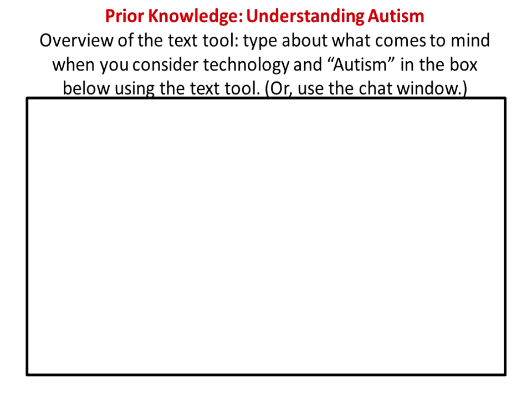And so we'd like you to type in the chat window or in the box using the fourth little button down with the A. Type what comes to mind when you consider technology and autism. We'll give us all about a minute just to type on the slide or to type in the chat window. And we welcome any ideas you have. Just what comes to mind when you think of technology? For instance, robots. What do robots have to do with autism? I was surprised myself to learn how they can help.